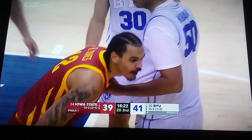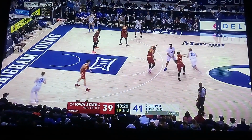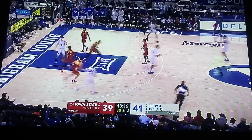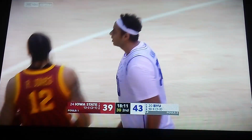Rob Jones, a fan favorite back at Hilton Coliseum in Ames, another loud venue. BYU talked about how great of an environment, and it's going to be a good environment here after the dunk by Noah Waterman. And a great job of Hall right there.